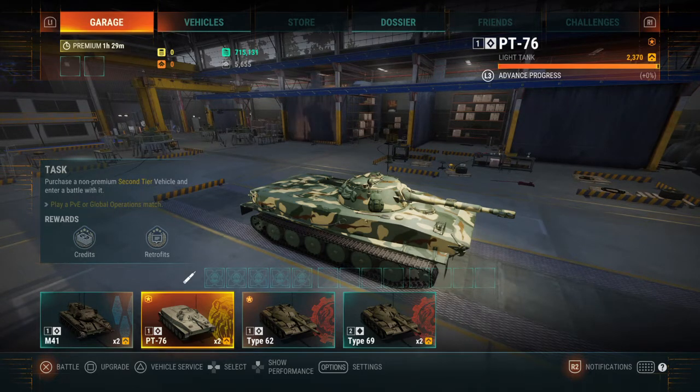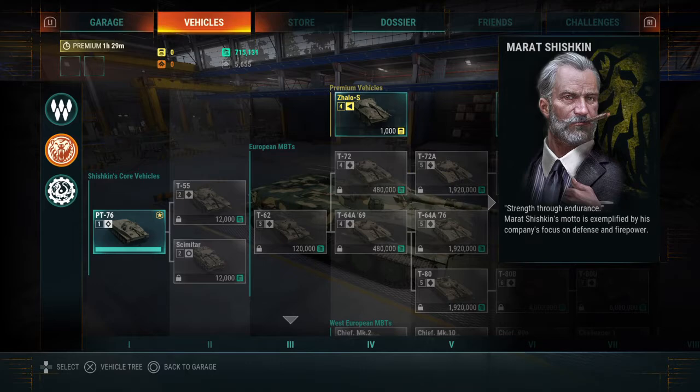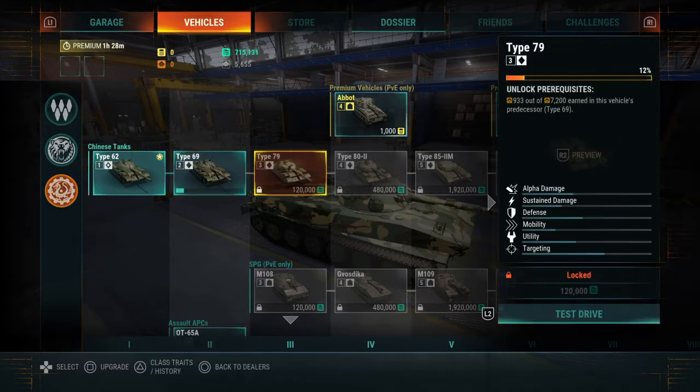Right, anyways, let's head off into the game. Let's have a little look at it. Up here we've got garages, the vehicles, upgrades, vehicles that you can buy and so forth. What's that, Type 69? I haven't got cash for that, obviously. You can test drive them.